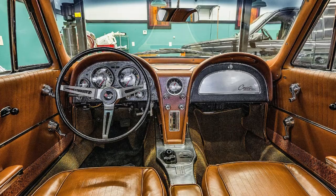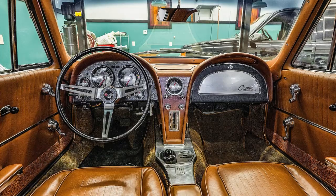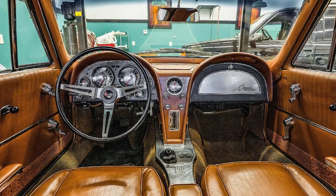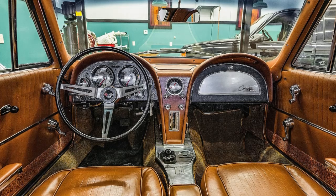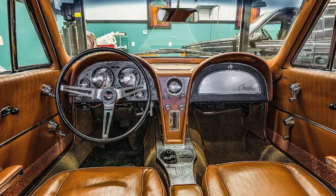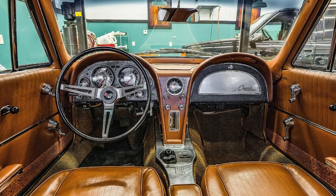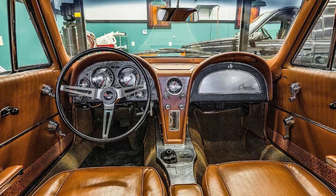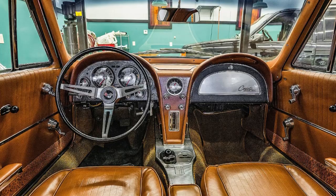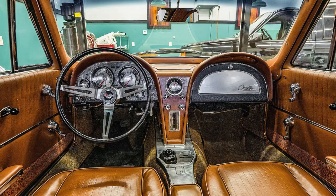C2, 1963 to 1967, launched with the split window. This generation brought more power, sharper design, and modern aerodynamics. Boat-tail styling, pop-up headlights, and independent rear suspension made it a leap forward. Then C3, 1968 to 1982, known for its flamboyant, flowing lines of the 1970s. While popular, many collectors consider the C2 purer in design.